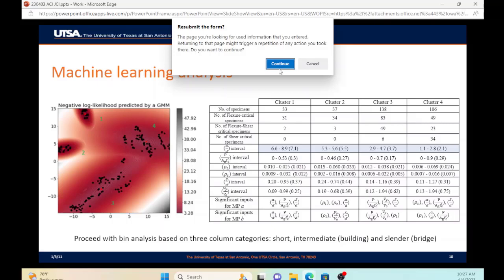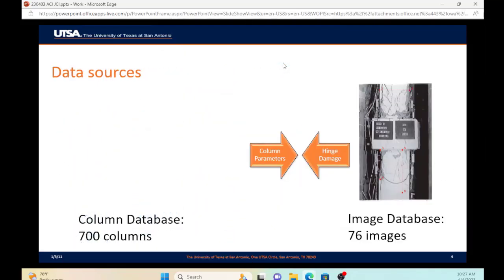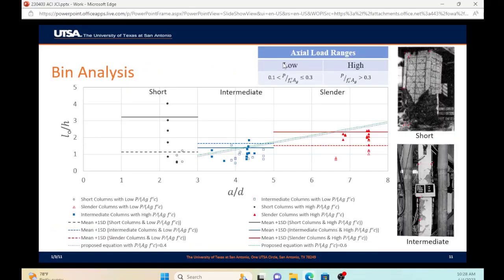So upon our first failure of looking at this data set and not having it work pretty well, we took a closer look and said, let's break these into bins in which we separate them by A to D ratio. This is kind of what the machine learning techniques were advising us to do. And then separate them again in terms of axial load ratio, columns that have low axial load and high axial load.